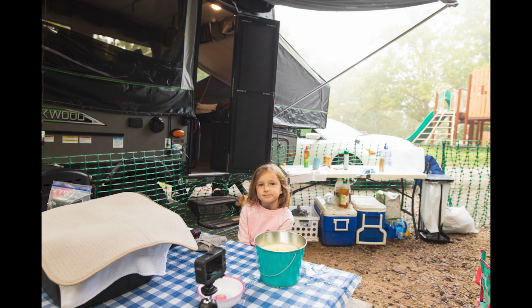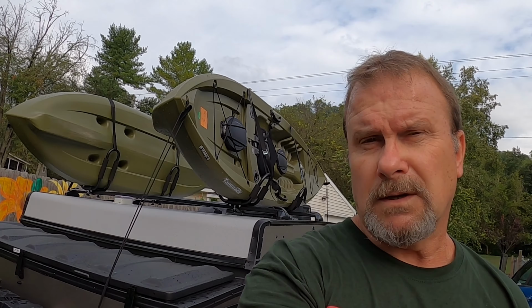This morning, we're all packed up for another adventure. We're headed to Cumberland Falls State Park. Sorry about the introduction. I bought a new mic for the GoPro 8, and it didn't work during the introduction.